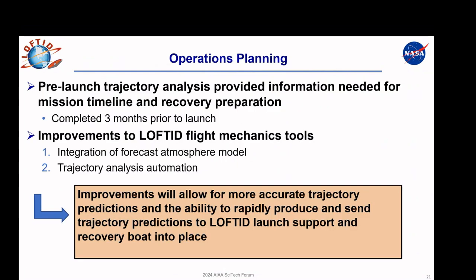Okay, so I'm going to transition to operations. We did all these pre-launch trajectory predictions, and we did some analysis on how to transition to operations. What are some improvements we can make to our trajectory predictions that can help us pinpoint where LOFTID will land on the day of launch? In the 3 months prior to launch, we improved our prediction tools by integrating a forecast atmosphere model, which we'll talk about in the next slide, and we incorporated trajectory automation. The main takeaway bullet point is that this will help us improve our trajectory predictions.